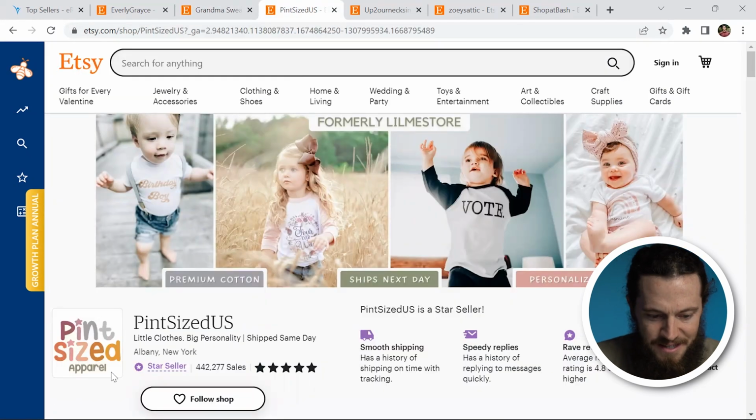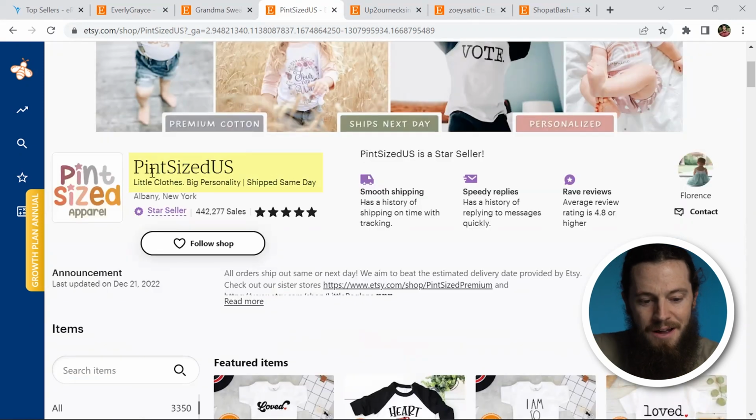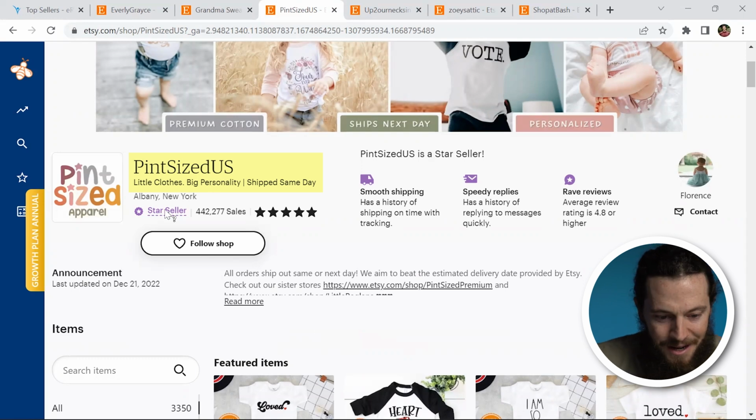So the next shop is Pint-Sized Apparel. Again, great use of their banner. I love in their banner how they talk about what type of materials their products are made out of. Right in their banner, they tell you that they ship next day, which is very intriguing for customers. And they also mention that they do personalization. So they have a very clever shop name, Pint Size US. Their shop title says Little Clothes, Big Personality and ship same day.